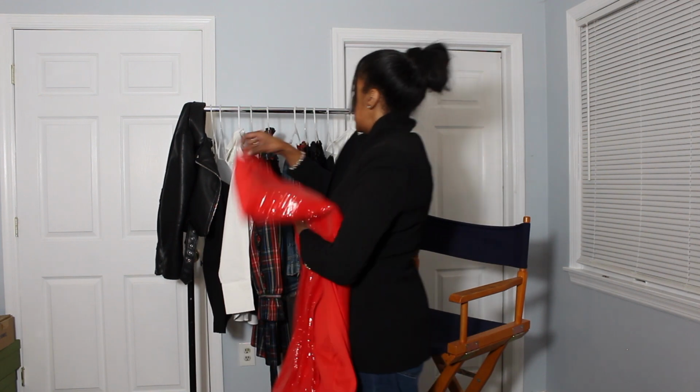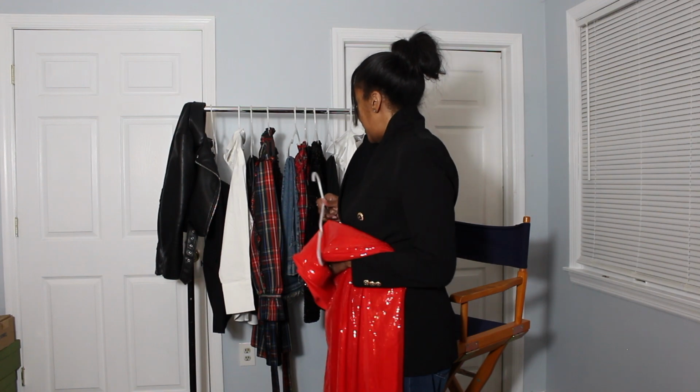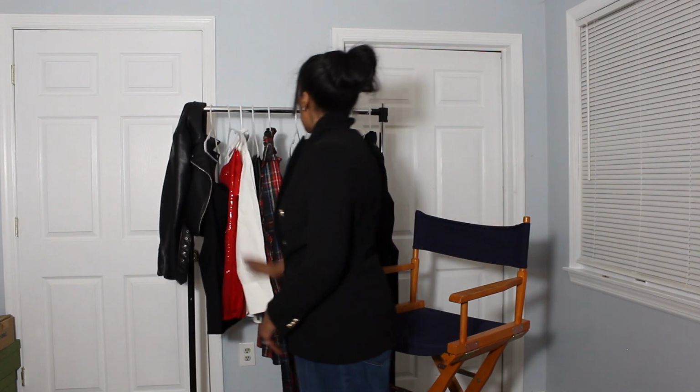I love the red and the blue together, the denim. I love the black, the sequins. There's some really great pieces.